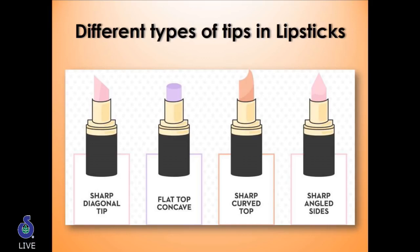So there are different types of tips in a lipstick. If you see, you have a sharp diagonal tip, a flat top concave tip, a sharp curved top tip, and a sharp angled side tip. So if you see, the Johara Rich Crème Lip Color has a sharp diagonal tip, which makes it easy to apply.